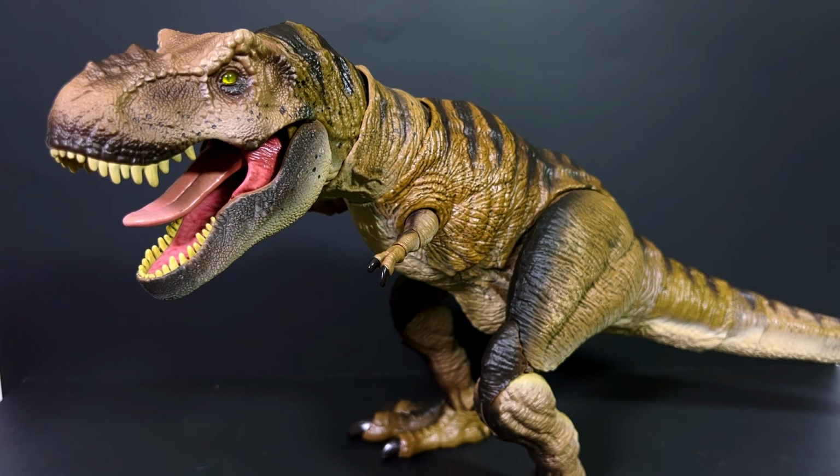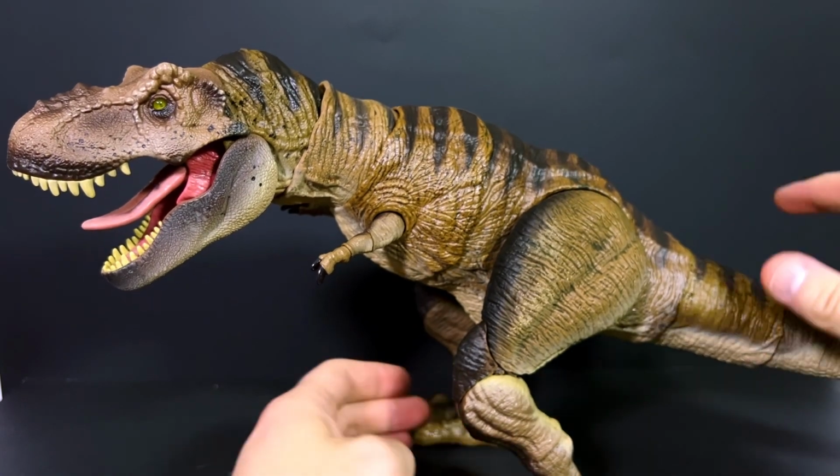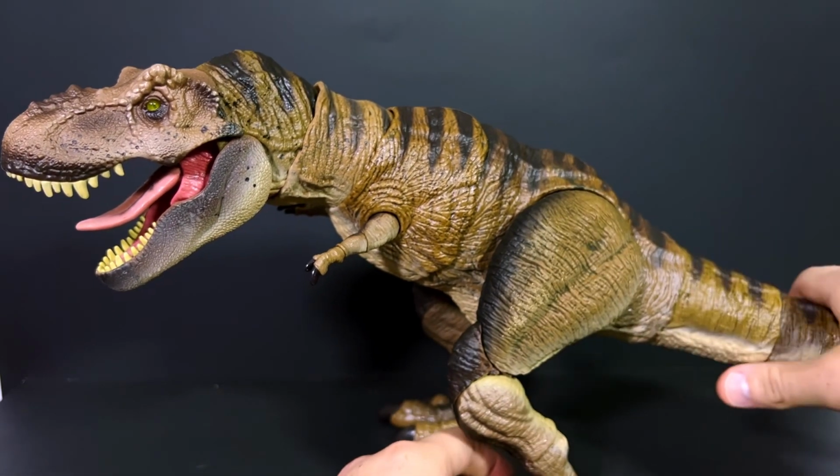And she shows no signs of falling over. Perfectly balanced as all action figures should be. That's what Thanos would say.